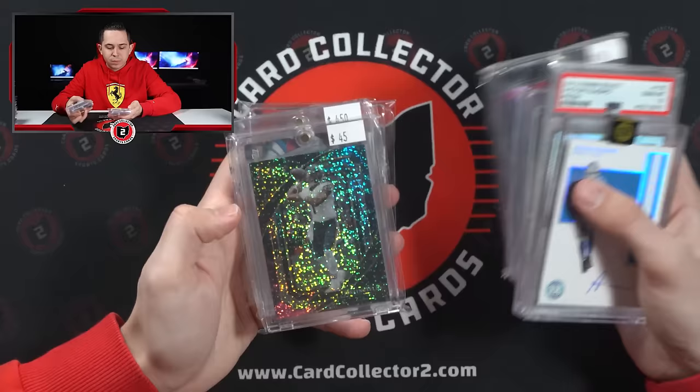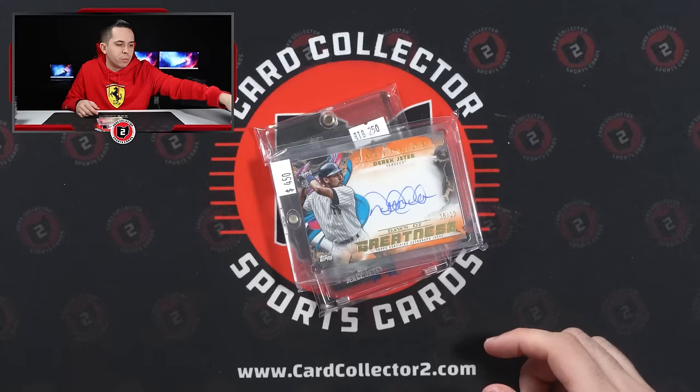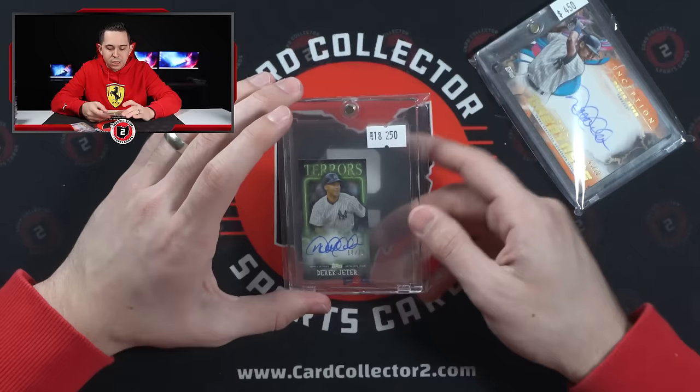Select Cosmic. Fields, Select Cosmic. Yikes. Jeter, a couple Jeter autos. I think they're both on card. Inception, one of the best signatures in all of cards.